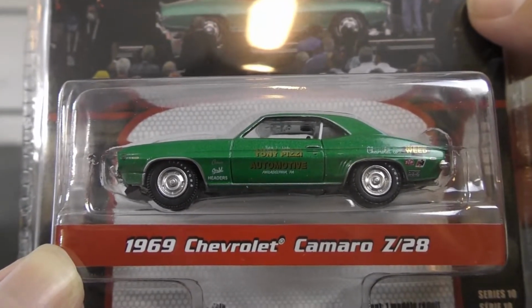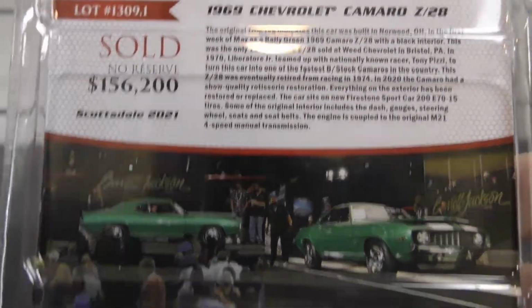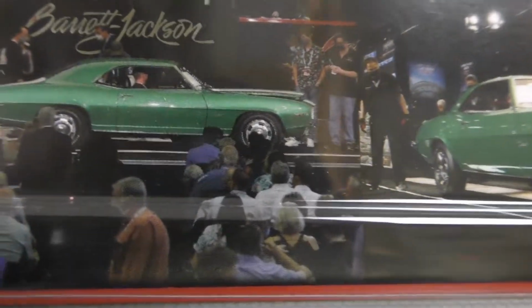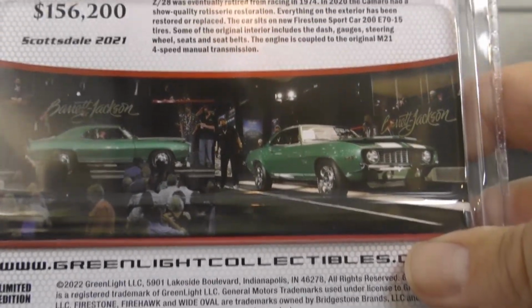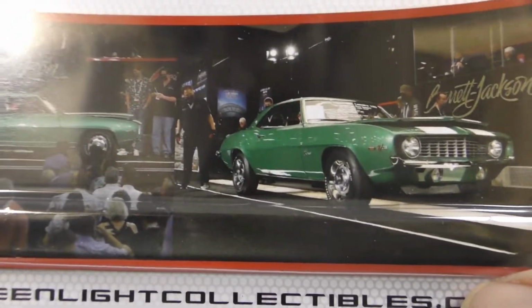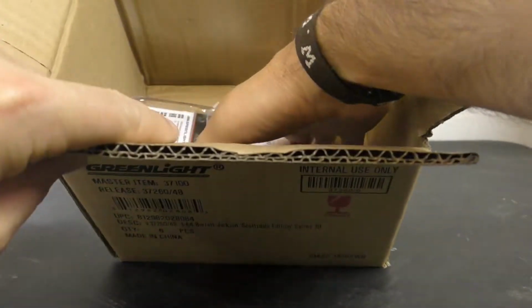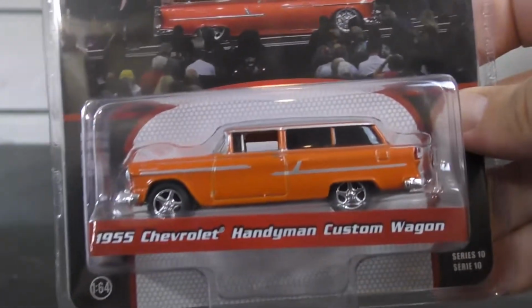It's a 1969 Camaro Z28. That one sold for $156,200. No graphics on the side of the real thing there. So I'm kind of wondering why they had it on that one. Maybe the writing on the back would explain that better, but I'm not going to read all of that during the course of the video.